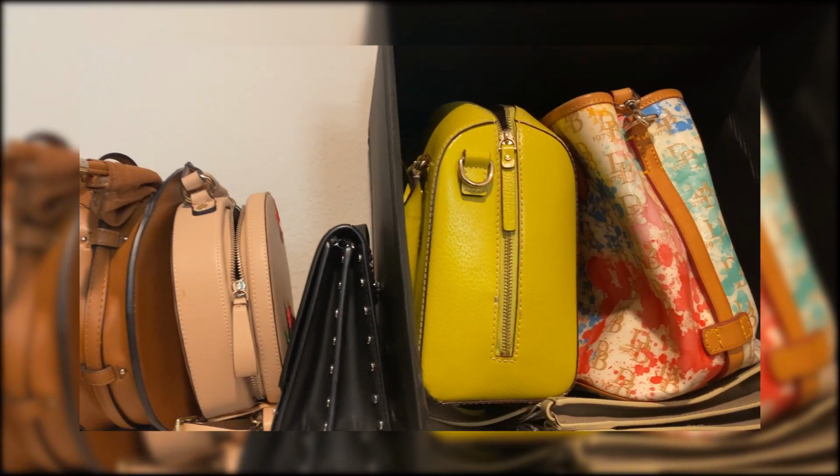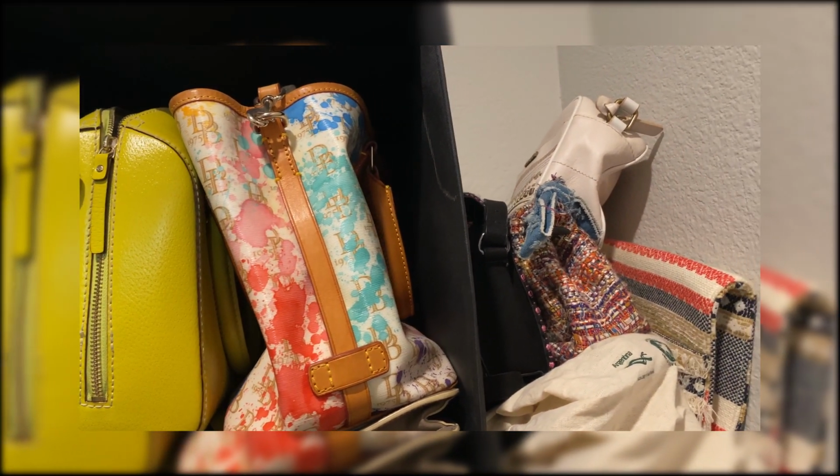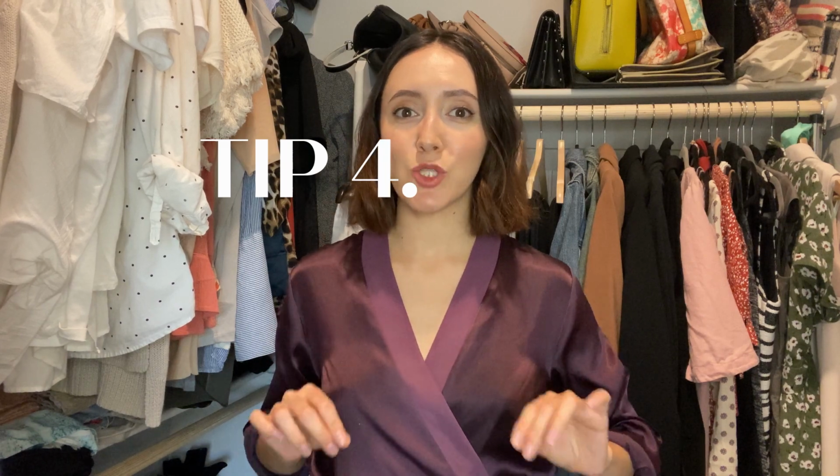I of course still have a black purse and a few others, but most of them I've had for years. Tip number 4 is swap parties.